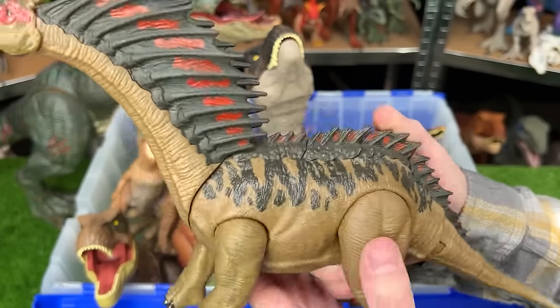It has the button on its tail to activate the chomping. But check that out, there's some glowing green lights inside. That's pretty cool. So now let's set this on the I-Rex side, right in front of the super colossal.